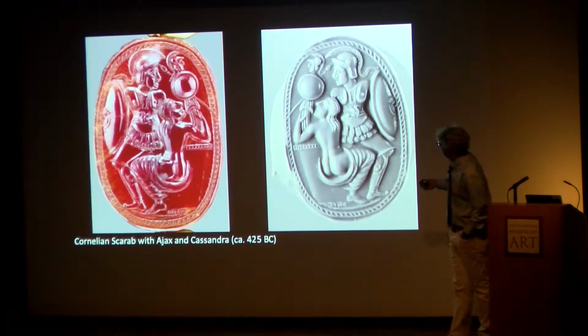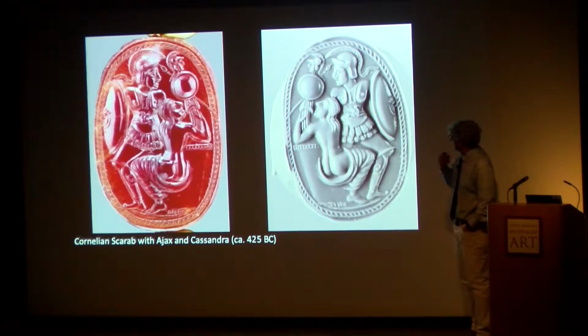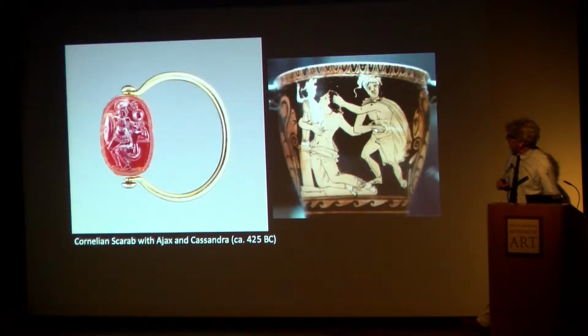Cassandra is on the ground, partially nude, reference to what Ajax is going to do to her. And significantly, the carver has made the statue of Athena on the pedestal turn its head away. A lot more detail in this tiny, tiny gem than in this much larger pot, I think.